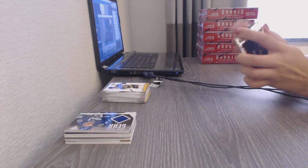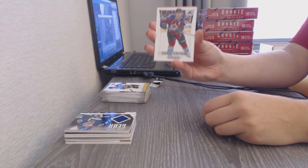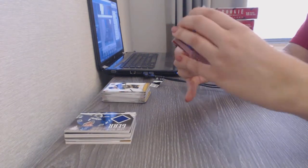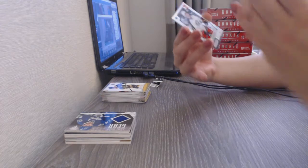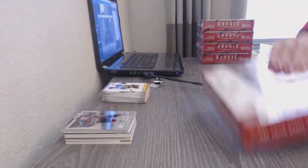Prism pack. We've got a Gabriel Landeskog prism base. Red prism of Gabriel Landeskog, and that is numbered 250. And a prism rookie of Dalton Prout for the Columbus Blue Jackets.